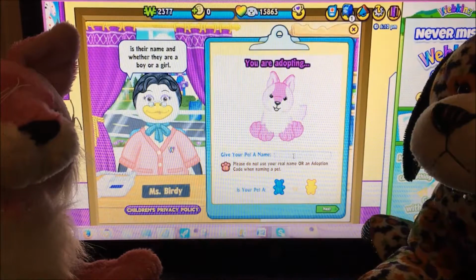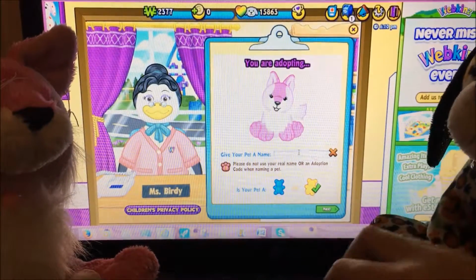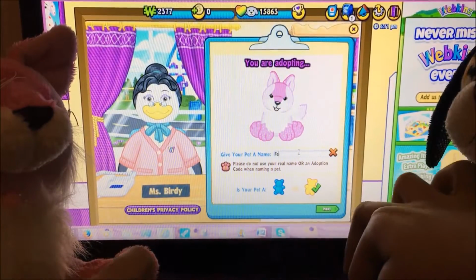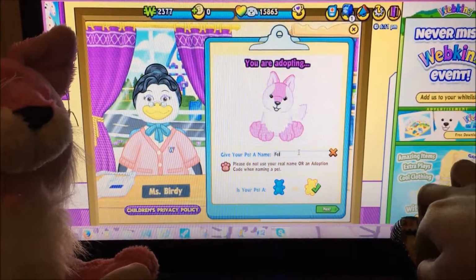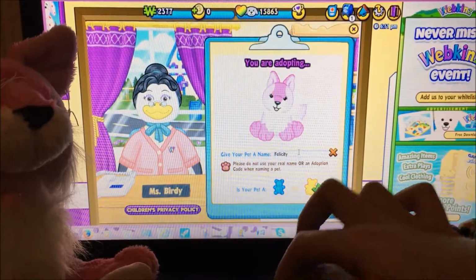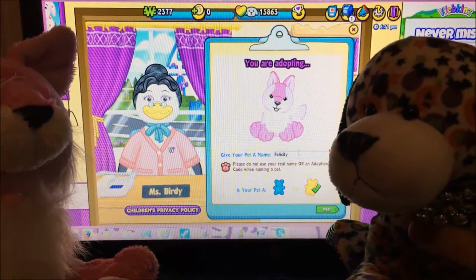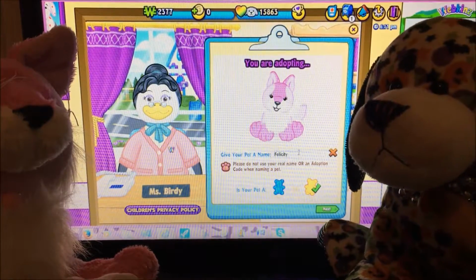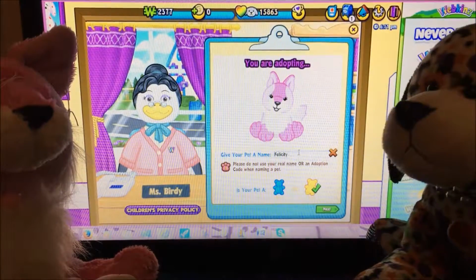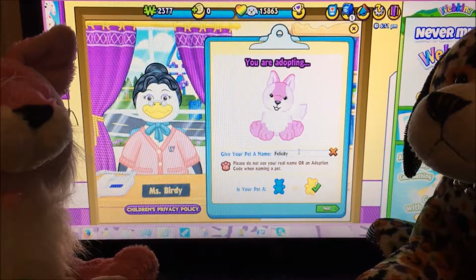Aww, she's so cute. Now, I'm going to make a girl and name her Felicity. I named her that because it's Christmas time and I named her after the Feliz Navidad song, which is a Christmas song, if you didn't know that already. So let me just see if it's spelled right.